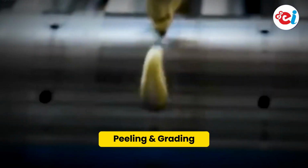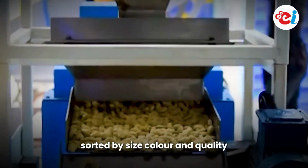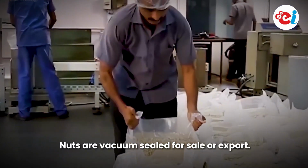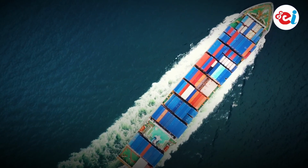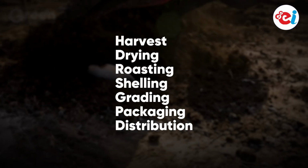Peeling and grading. The inner skin is removed, and nuts are sorted by size, color, and quality. Packaging and distribution. Nuts are vacuum sealed for sale or export. Flowchart: harvest, drying, roasting, shelling, grading, packaging, distribution.